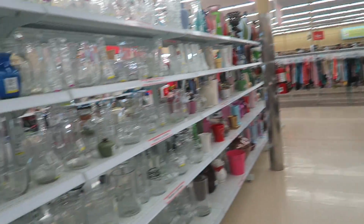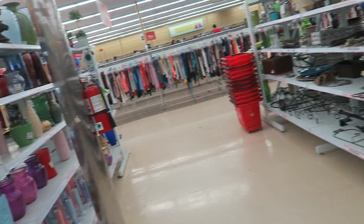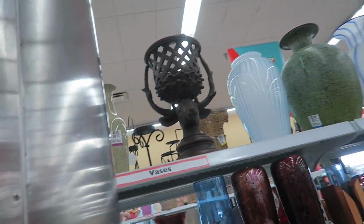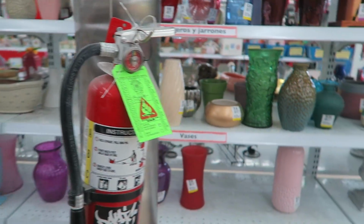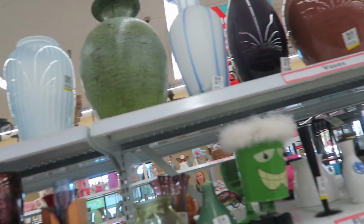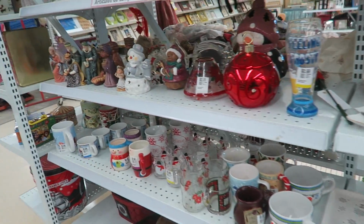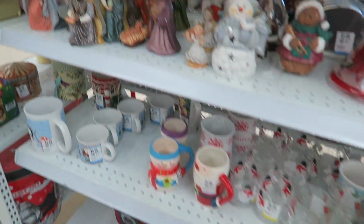You gotta hand it to Savers though. These stores are always really well kept and clean. Oh, how cute is that? The deer with a basket thing. Wow. I'm sad there's no blue and white. I don't know why I'm looking at the Christmas stuff, but I'm always looking at it. So cute.